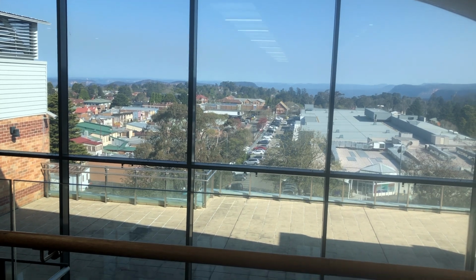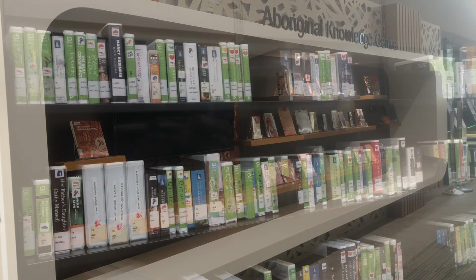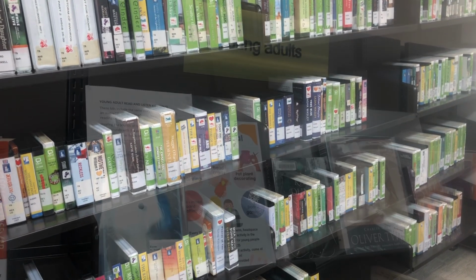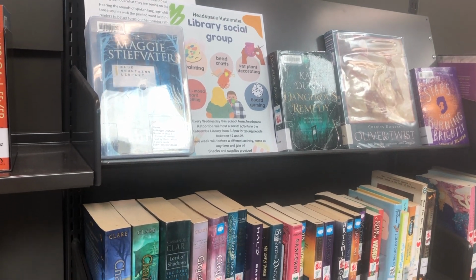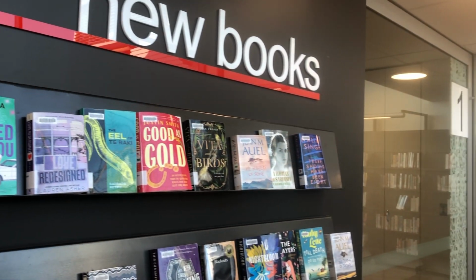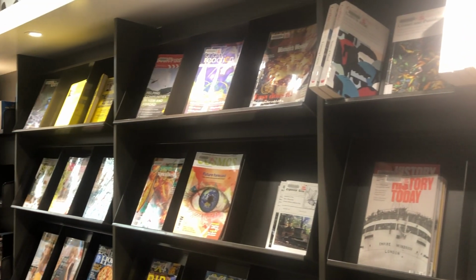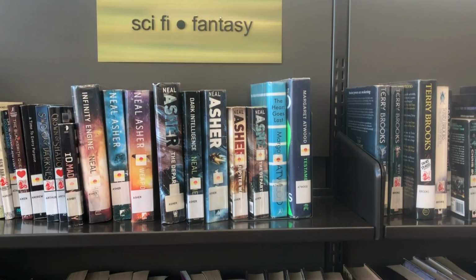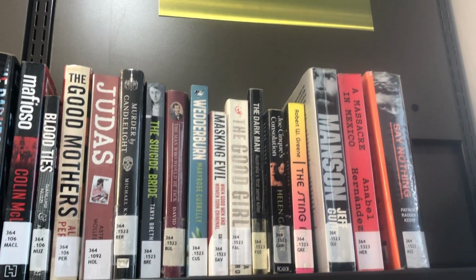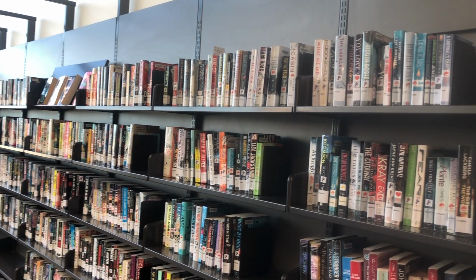And because it's a fairly big library, it has a lot of useful sections, like the Aboriginal Knowledge Centre, the audiobooks section, the young adult section, the children's section, the new books section, the magazines section, the sci-fi and fantasy section, the true crime section, and the crime and thriller section.